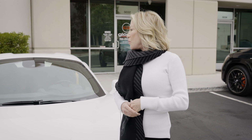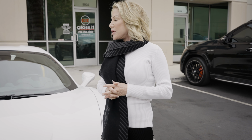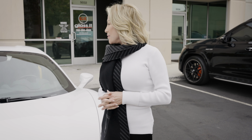Correct. So it comes in two colors, white and yellow at the time. I don't know if they've changed that. And so we picked white, and we put as much carbon fiber on it as we can, which is all over the car, which is fabulous.